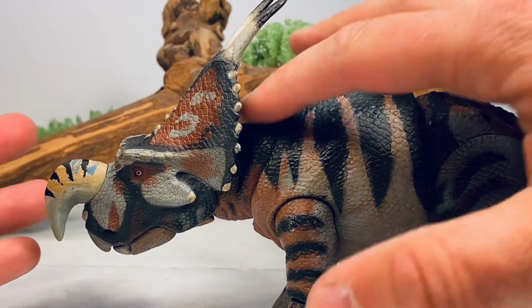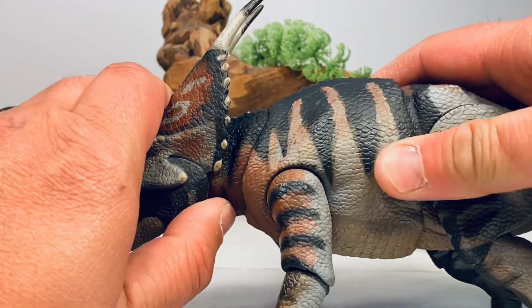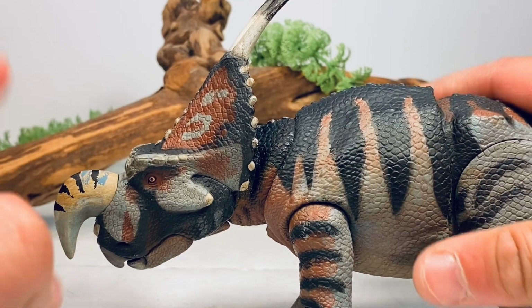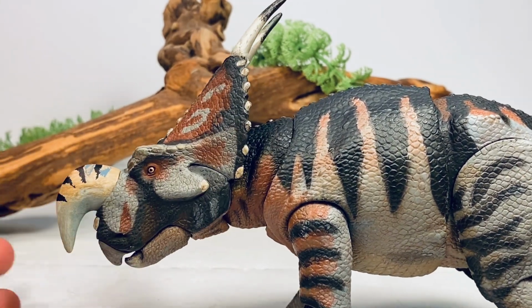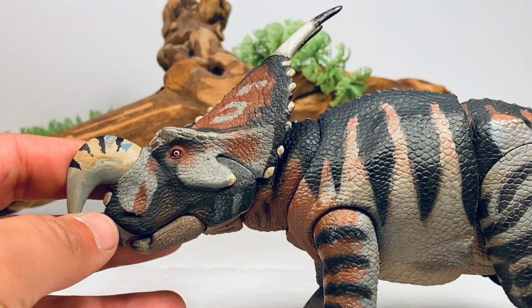Now, a lot of figures in the series share the same body, and my experience with the articulation has been different with each figure. Normally on the figure with this body type, this joint would extend a little bit more to get some downward movement, but for some reason it's really, really tight on mine. I highly suggest that you work these figures pretty well to loosen up all the joints.